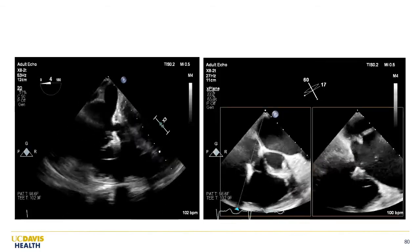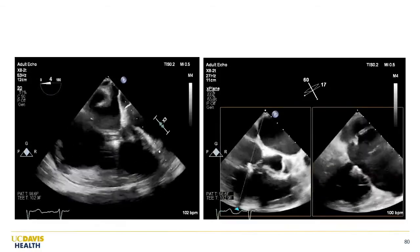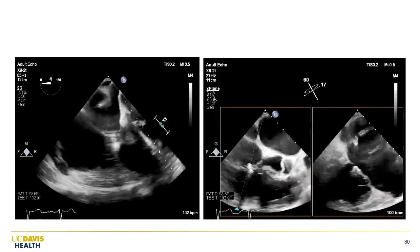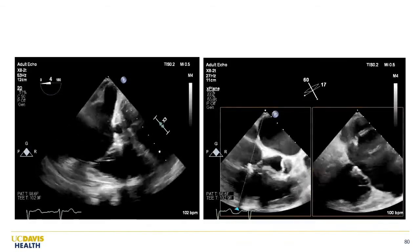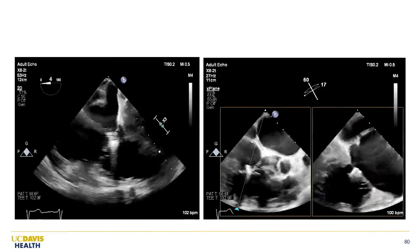And remember, in this view, there was regurgitation coming from this entire aspect right here, and now with that one clip, that bright thing that you're seeing is one clip, and there's no leaking coming from here. However, there's still some residual leaking coming from the other side. And again, if you look at where this clip is, there's no color. All that big torrential, mosaic pattern you're seeing is not there currently.